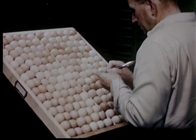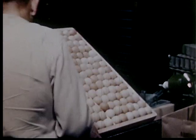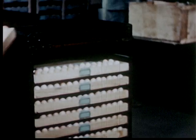Every good hatcheryman checks his eggs for color, shell texture, and shape in addition to weight. These are eggs from Jordan's key flocks. They are hatched in a separate machine, and each tray is labeled with the name of the flock owner for sure identification. Modern incubators have simplified the work of hatcherymen a great deal.